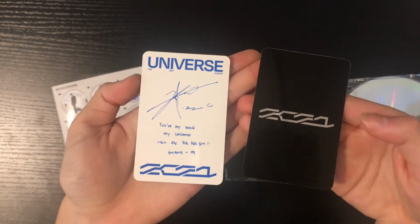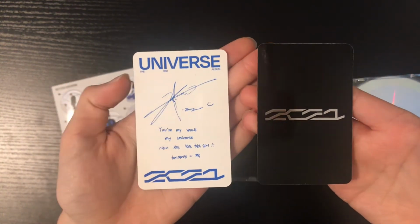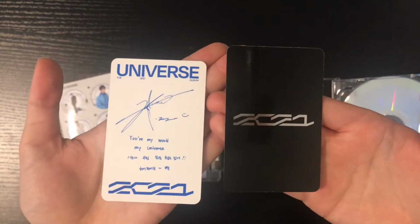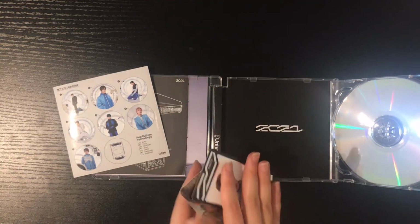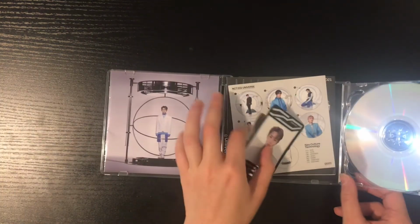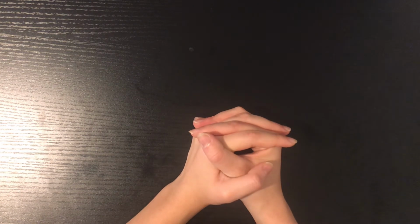Literally, what is with their signatures being so amazing? It's so fancy. And then the smiley face. And it's nice how they all included messages too. I think that's really sweet. Wow. Wow. Okay. That was an experience. I'll be right back.